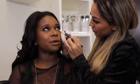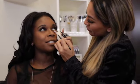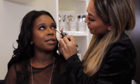Do you have any tips for doing eyeliner yourself? Because I know whenever I do it, I flinch and then I mess up and then I'm upset, and then I'm gonna start over.